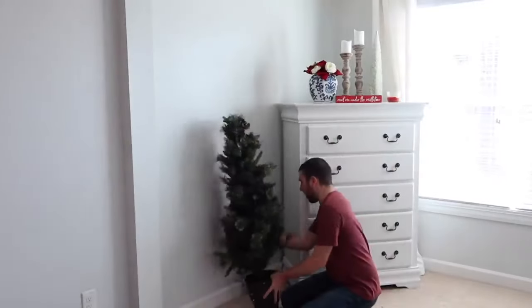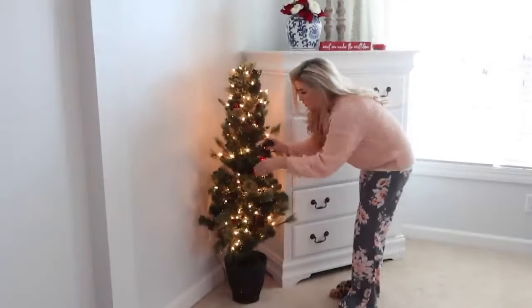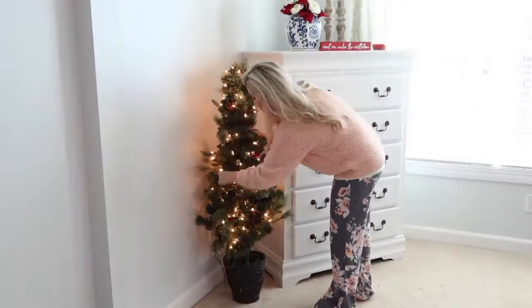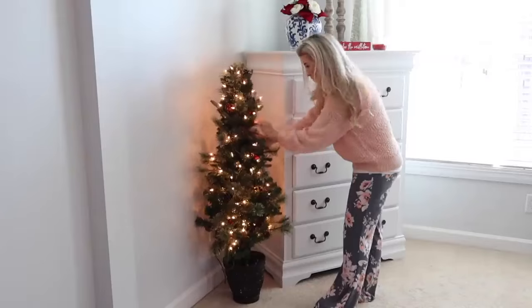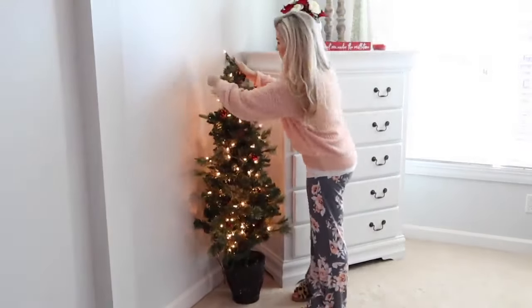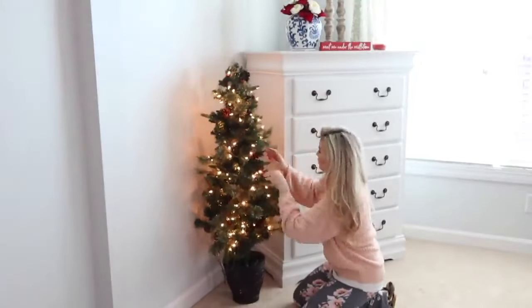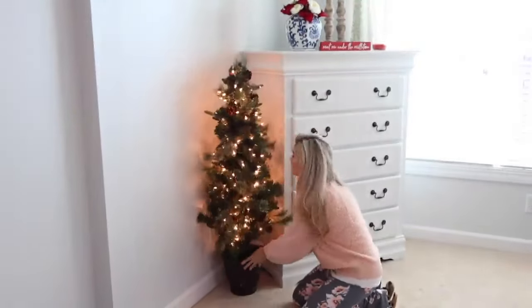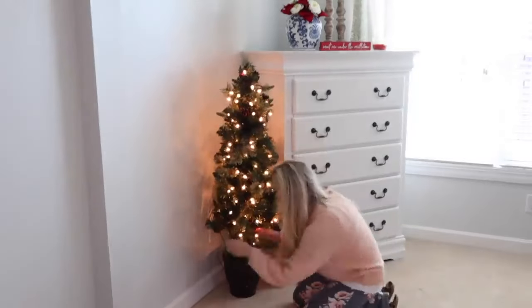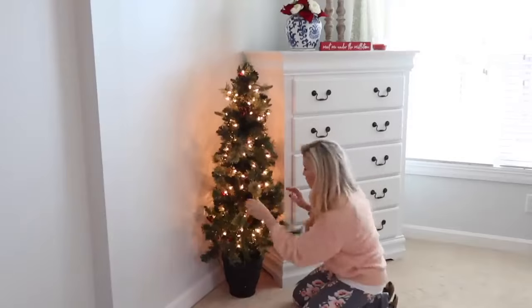So Justin went out to the garage for me and put together my little Christmas tree. This is also from Hobby Lobby if you're looking for it, and it does come with the pot down at the bottom of it, so you don't need a tree skirt or anything like that. But now I'm just going to get it all fluffed out, get it the way I like it. I'm still thinking about maybe adding a red bow to the top, so you guys let me know if y'all think I should do that or just leave it the way it is.